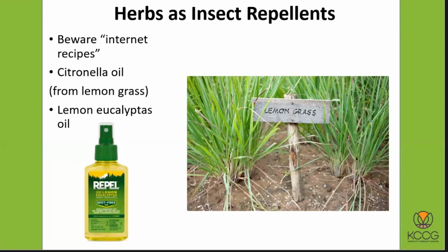It did say that people who use the citronella candles, it has no effect whatsoever about keeping mosquitoes away because it's just not putting out enough scent. So you're much better off getting the repellent and putting it on your body and actually repelling the insects that way, as opposed to just lighting the candle or the little torch things or whatever.